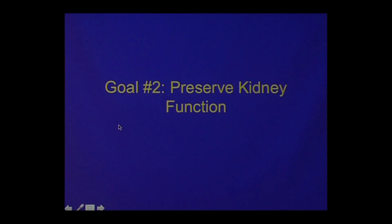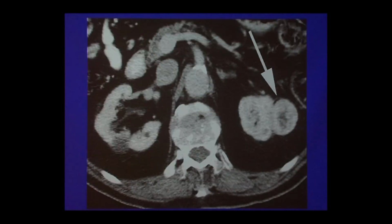What about goal number 2, preserving kidney function? Well, part of this is the excitement of a new technique. I was an early adopter of this and did many thousands of cases. And back then, partial nephrectomies were really not nearly as popular as they are now. So we were kind of competing with radical nephrectomies. And we saw good results.